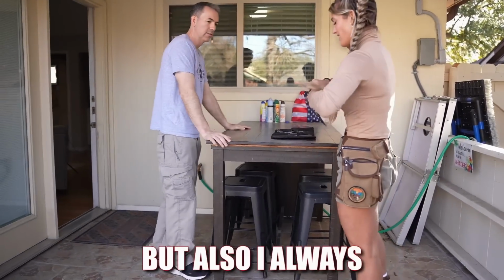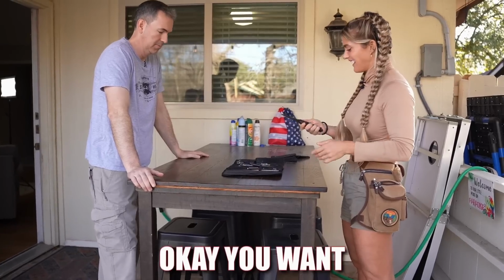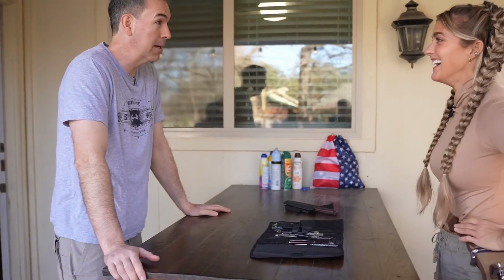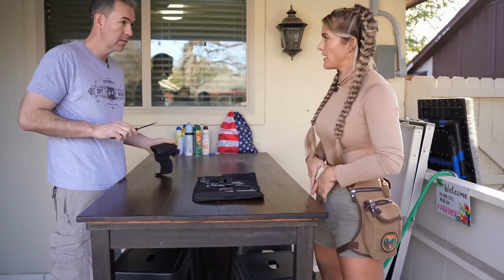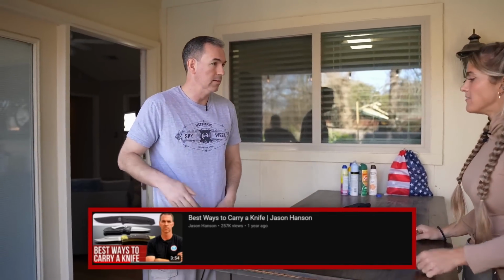Okay. But also, I always recommend for a good spy knife, you want a good fixed blade. Yes. You want something that you can pierce, penetrate, but also conceal. I will neither confirm nor deny that I carry a knife on me pretty much every single day. And yes, you've got to have a good fixed blade. That's a no-brainer. You said that you like to carry appendix carry for your knives. Yeah. I want to be able to go in right here.